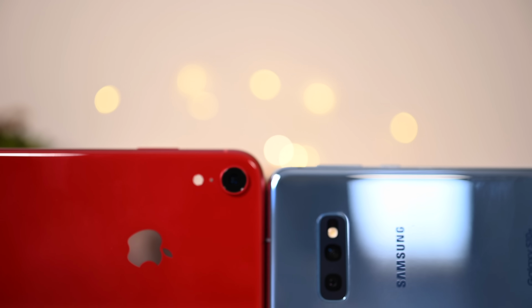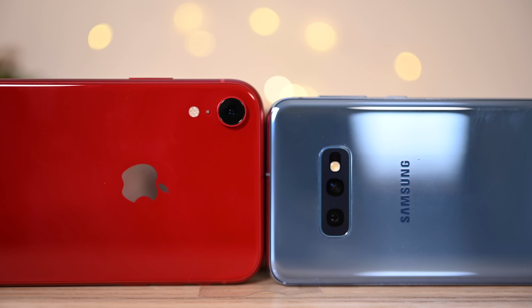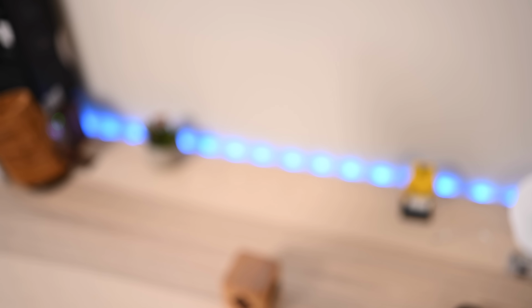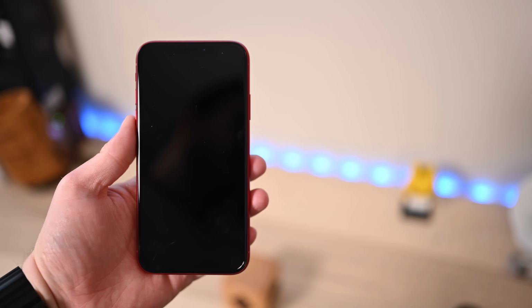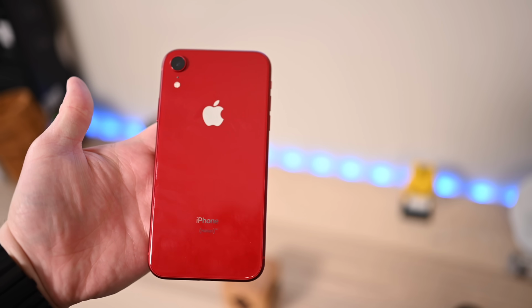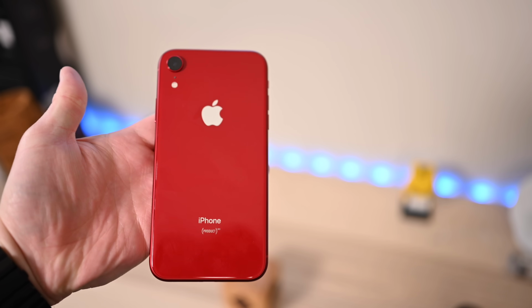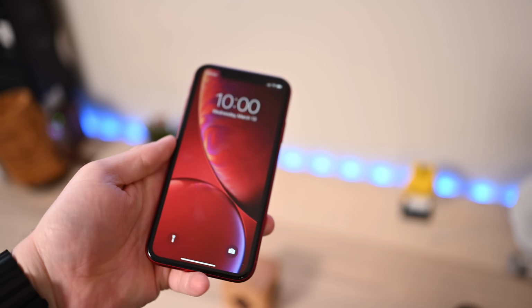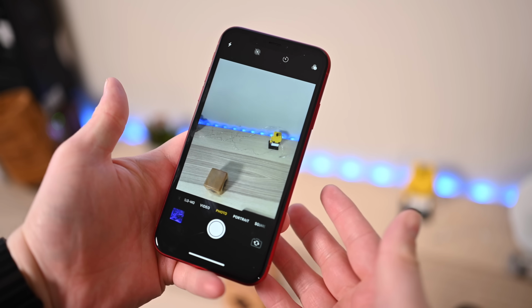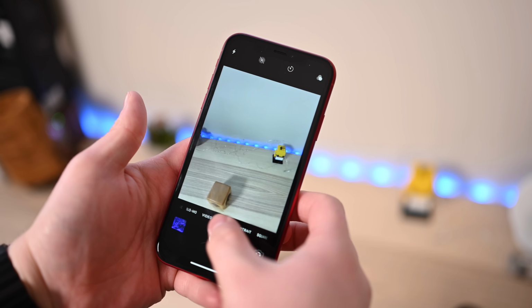So which phone performed the best overall? It's really difficult to say because both of them had their strong points and their weak points. Looking first at the iPhone, we felt that overall it had better color accuracy, it was quicker with exposure adjustments, which is really handy in a lot of situations, and had better dynamic range. That said, it was lacking sharpness in a few situations.